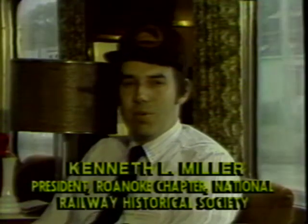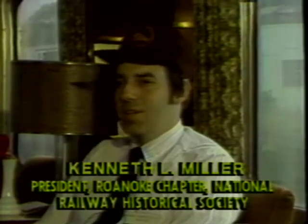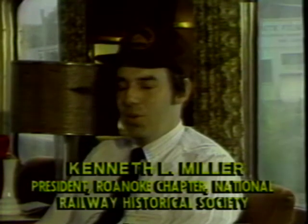Our goal is to make one of these operations look like it didn't take anything to do it, although it's far from that, but the passengers really shouldn't have to see the effort, because we're trying to do it for their benefit and our own.